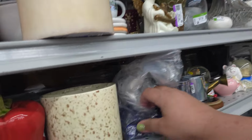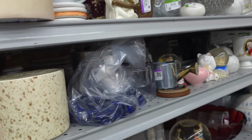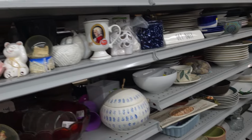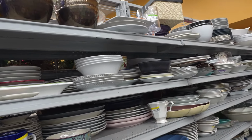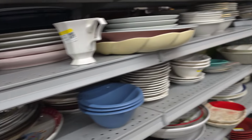I think those are like vase glass marbles. Vase marbles. Sometimes the shelf looks full, but just doesn't mean you always find treasures. Okay, I guess we're in plates and such now.